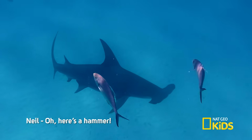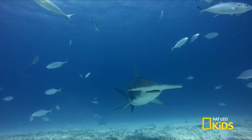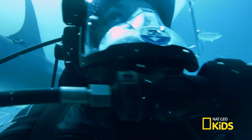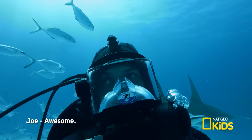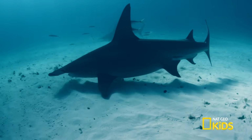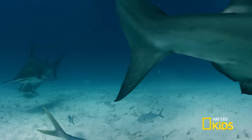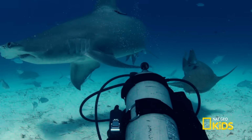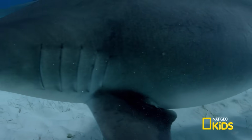Oh, here's the hammer. Awesome. We have to see what's up right now. Hammerhead, they come right at me. The chum worked. These sharks have been known to sense blood and other organic material from over a quarter-mile away.